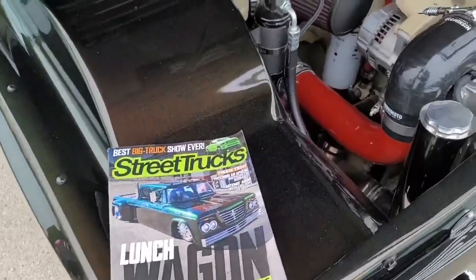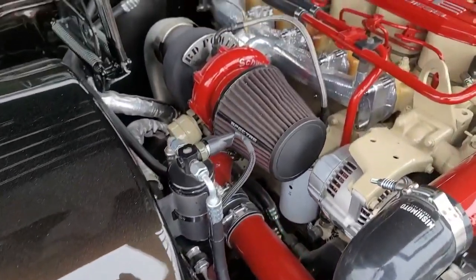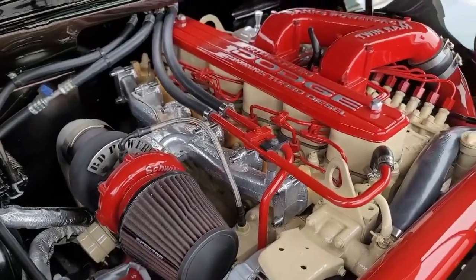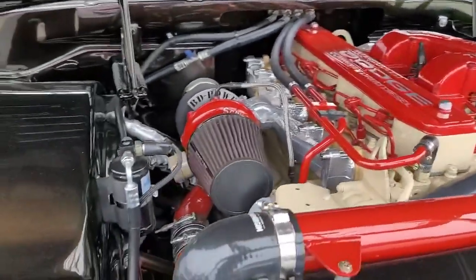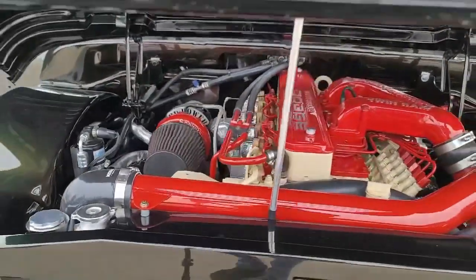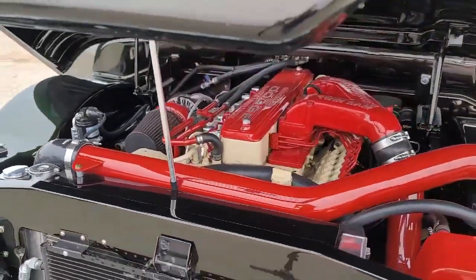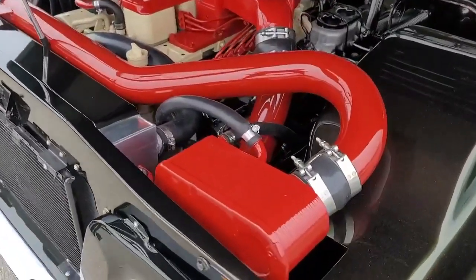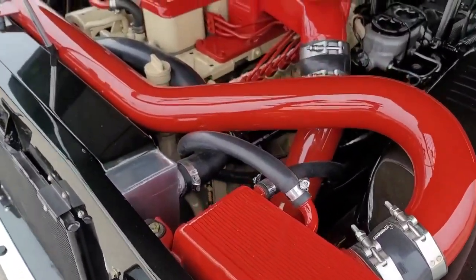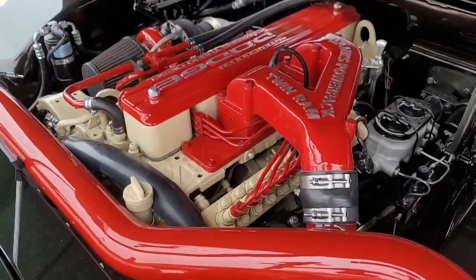In fact, it was a fateful meeting with the truck and the House of Hotrods shop crew at our very own Street Trucks magazine show-off series in Dallas, where we saw the Dodge as they intended it to be seen. This truck took home Best of Show honors, as well as $2,000 in prize money. That's a lot of future lunch trips right there.